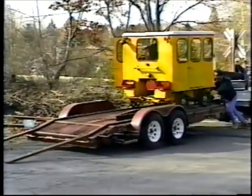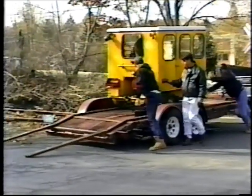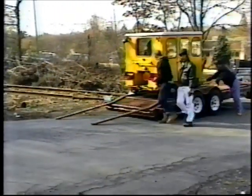Ever wonder how we get the motor cars to the railroad? Well, this is one way. You've got a trailer and a group of friends who are willing to help.